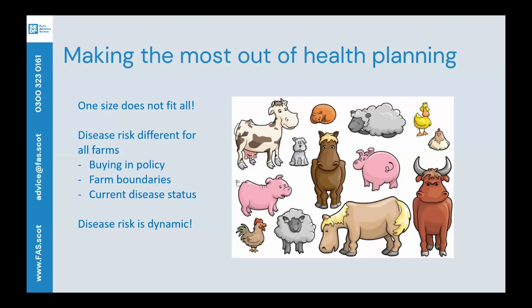And when I'm talking about all this stuff, I'd really like you to think about your situation, because these things have to be tailored to your farm. So when I'm talking about all this, think about, how does this apply to me? So think about your buying in policy, and we're not at all saying don't buy in, because from a business point of view, sometimes you need to. But just think about, what are the risks that I'm buying in? So if I'm buying in stock, what diseases could they possibly bring into my farm?